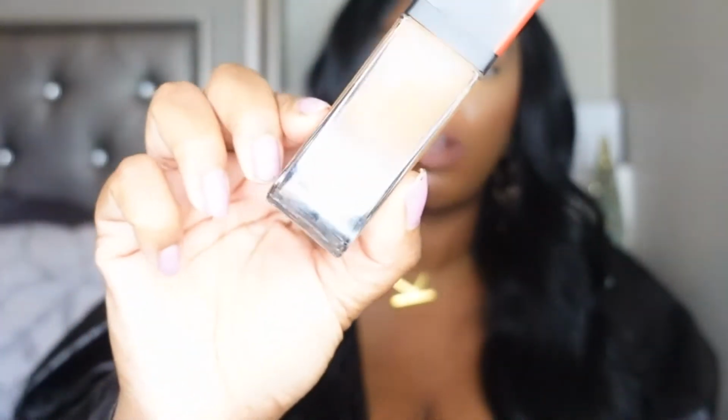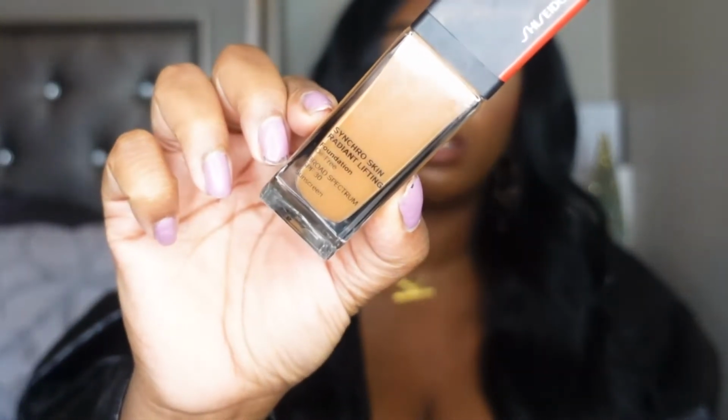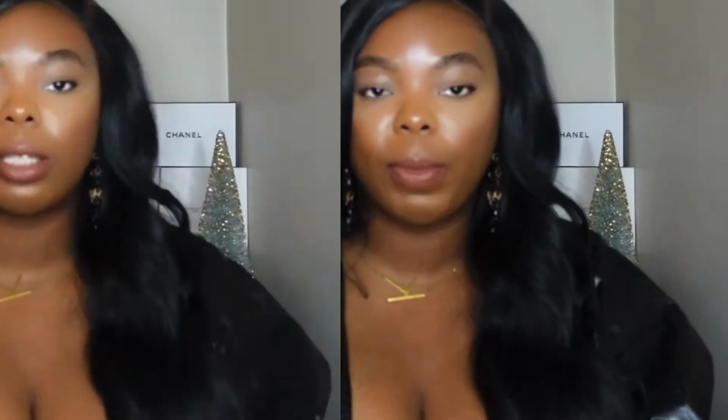This foundation comes from Shiseido. This was one of my favorite foundations earlier in the year. This was like a go-to for me. This is lightweight. What I love about this foundation, because even though it's radiant, you can wear this all year round. If you have oily skin, don't be alarmed by radiant.